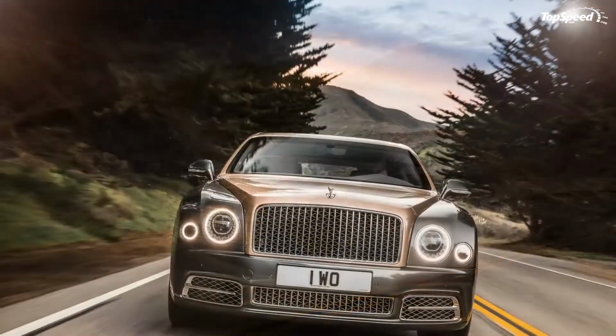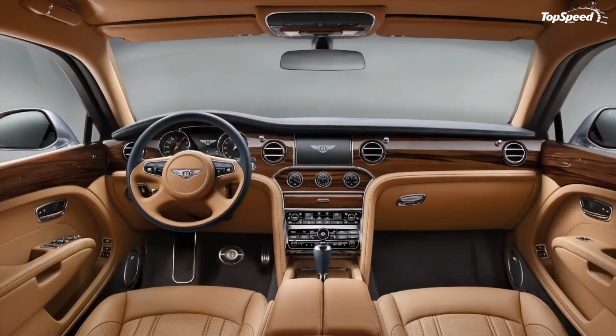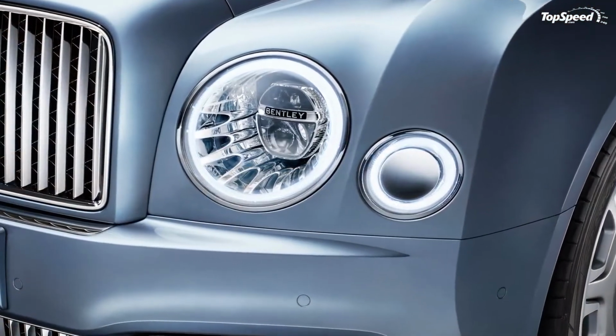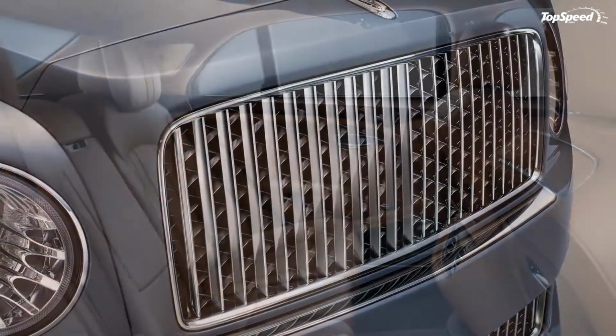The updated air suspension system with continuous damping control (CDC) creates a more comfortable ride at lower speeds and lowers the car's ride height automatically at high speed to reduce lift. The Mulsanne rides on 20-inch alloy wheels as standard. Customers can also purchase 21-inch rollers.